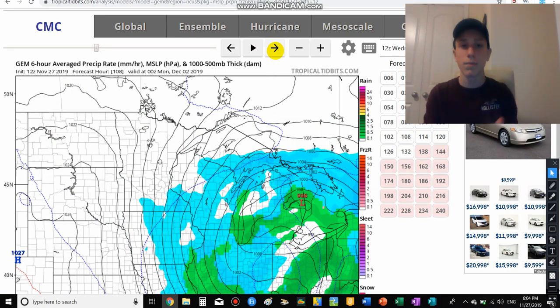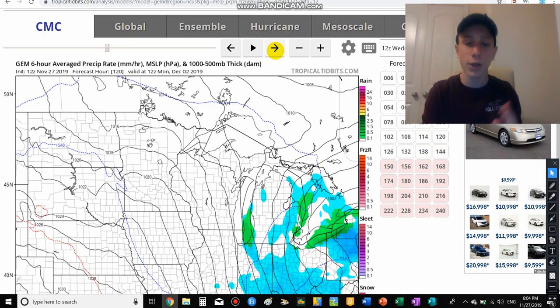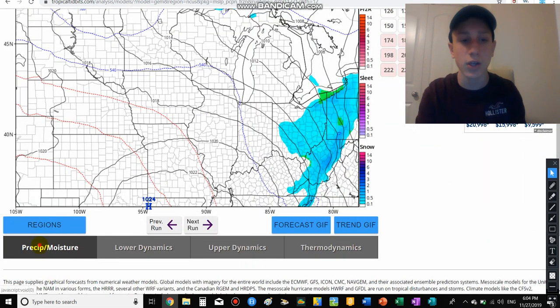It plows through the Midwest. By the second day of December, Monday, when you wake up, it should be limited to Indiana and Ohio, but much of the north central will be fine, especially Monday afternoon, and into Tuesday morning, everything is gone.